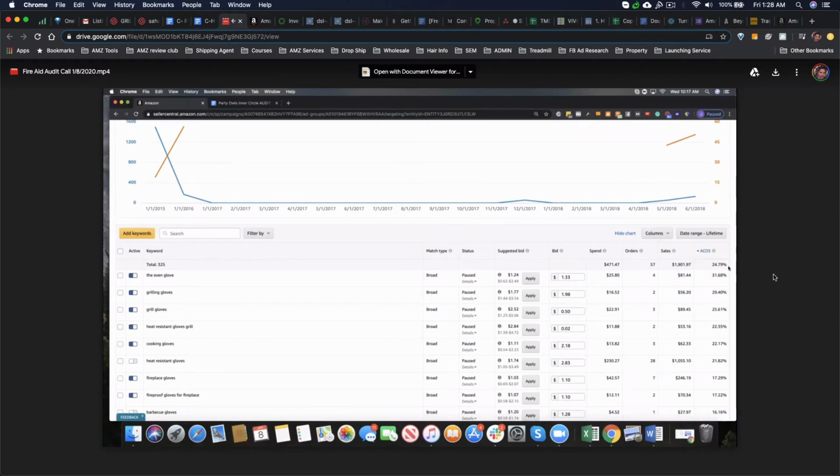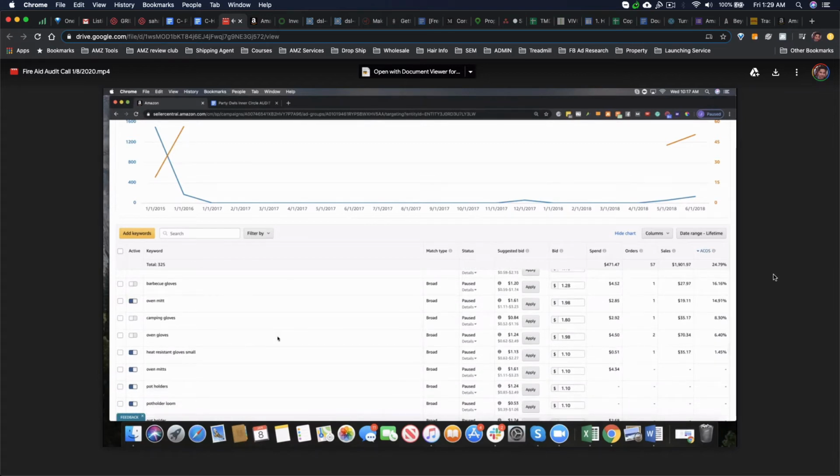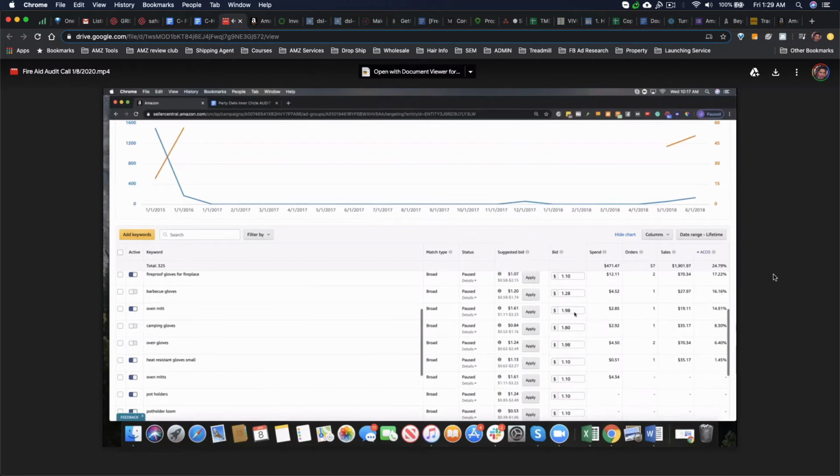Now, one thing I'm seeing right here is this campaign does have a pretty strong ACOS at about 24.79%, which is great. That's close to what you want. The reason I'm bringing up this campaign is I wanted to look at a few examples of keywords that our team wouldn't want involved with a campaign and explain why. One really great example is camping gloves. We would want to stay away from that keyword. The reason is our philosophy truly is to go after low risk keywords that are going to drive people to our product, and there's no question they are looking for our product, right? I can see that it's paused, which is great, but we would want to stay away from that.